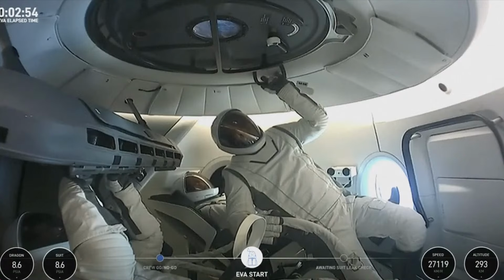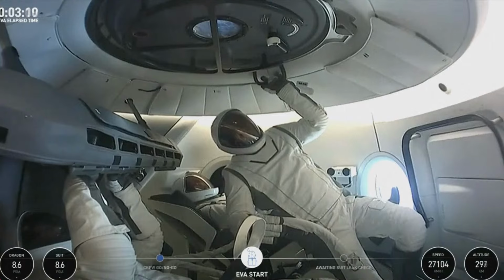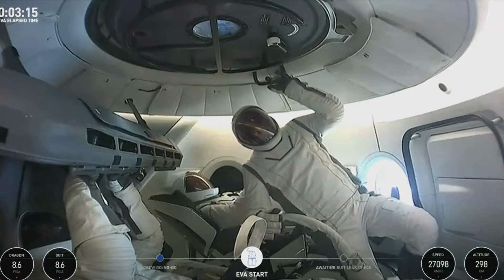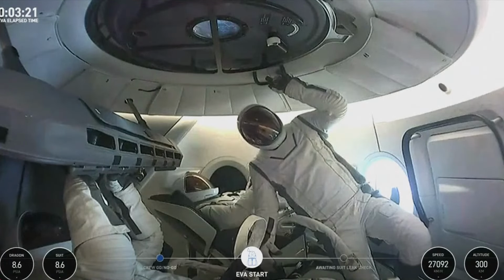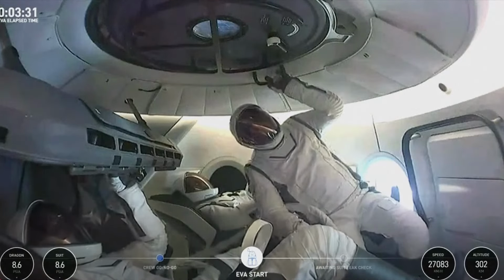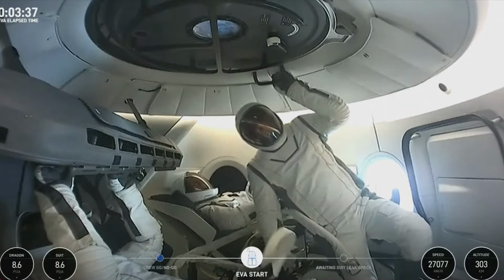Dragon SpaceX. A reminder, after the initiation of primary O2 flow, EV1, EV2 will need to adjust VOX threshold low following primary O2 flow initiation. EV1 copies. EV2 copies. Dragon SpaceX, secondary flow purge complete. Close secondary O2 valves and report ready for suit pressurization. EV1 closed. EV2 closed. Support 1 closed. Support 2 closed. SpaceX Dragon is ready for suit pressurization. Initiating primary O2.